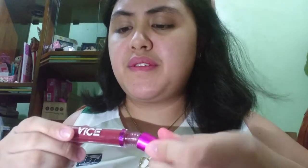So, with this, it's brick red in color actually. Tingnan natin. Ooh! Now, this is yung applicator na hirap talaga akong gamitin. Of all of my lipsticks, ito talaga yung hirap ako. I just can't figure out why. So, ilagay na natin ito.